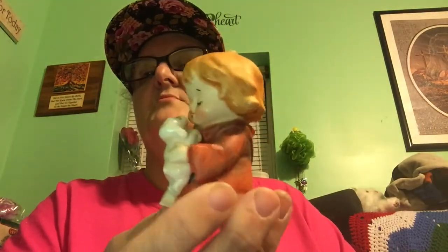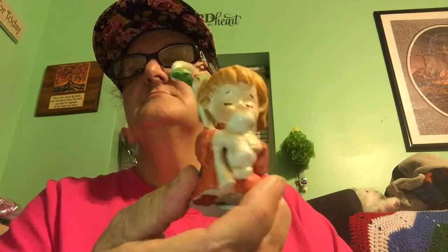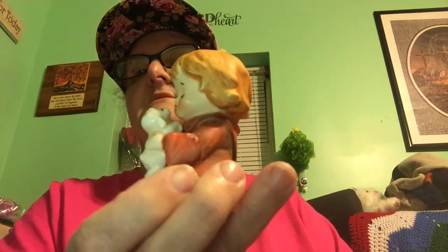Then I got this. I thought this was cute. And this was made in Japan. I just thought he was cute. Reminds me of that little lamb in the Bible, little shepherd. So cute. He's holding them like he really loves on him. Needs cleaned up, but he looks pretty cool.